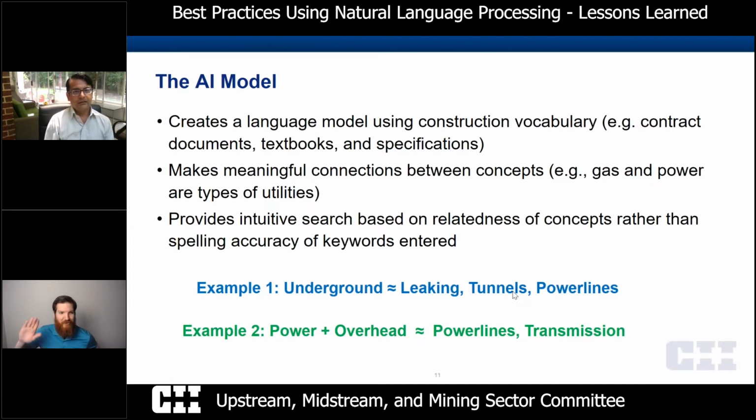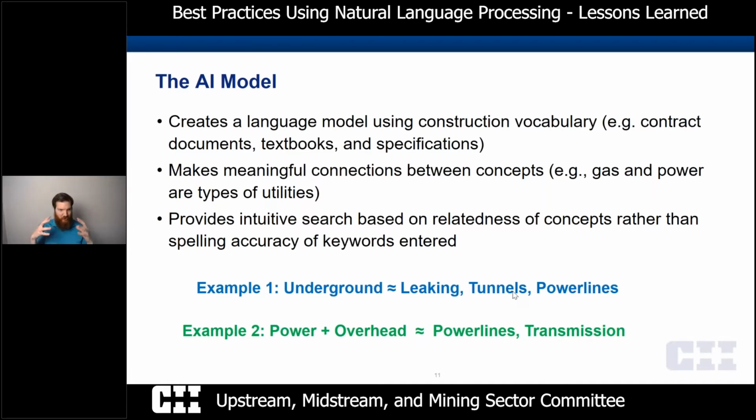Thanks, Arnav. Hi, everyone, I'm Colin, and I'm going to talk to you a little bit about the AI model that we're using here. We want to take a lot of text that is relevant to transportation and construction. That could be contract documents, feasibility studies, specifications, really any piece of text that we can get our hands on. So we build up this huge corpus of natural text that people have written, at least 1 million words, hopefully more, lots and lots of text.